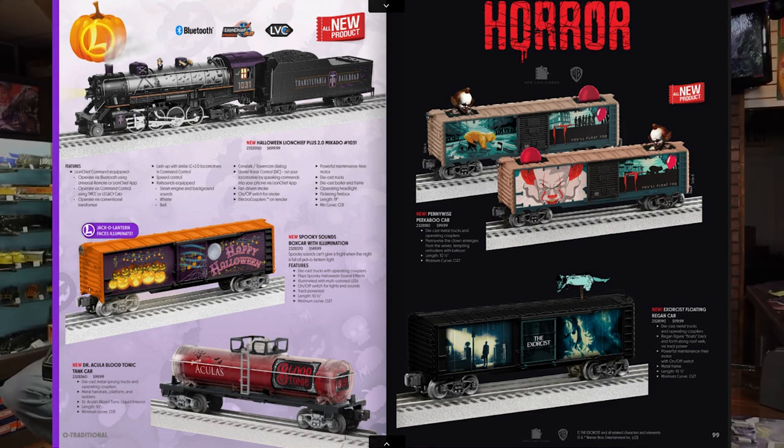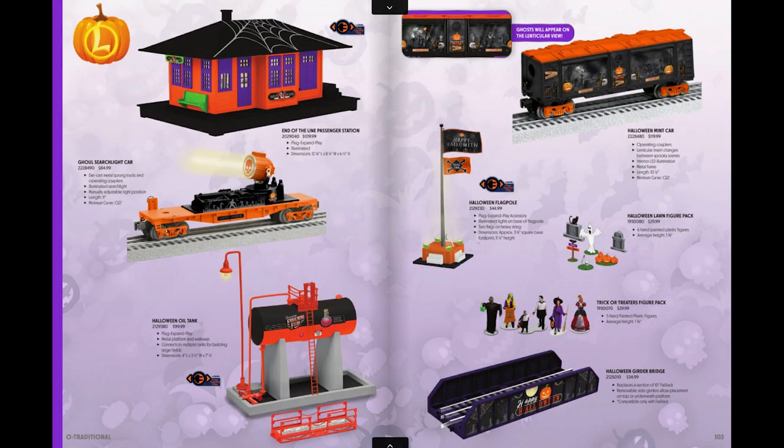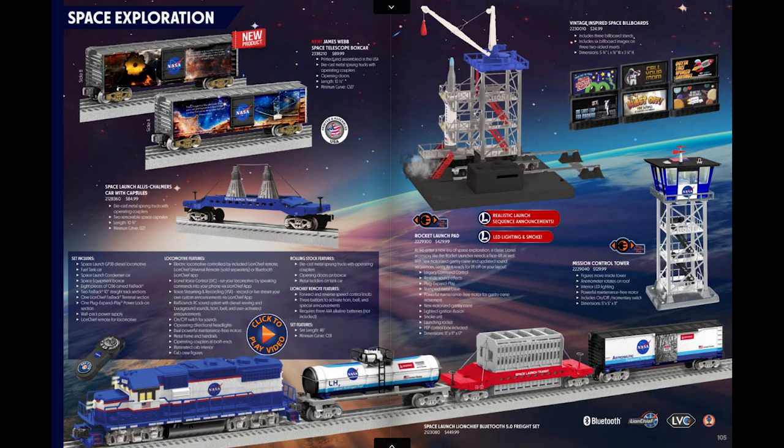Okay, what do we got after that? Another Halloween set. Yeah, this is all last year's stuff. Basically, our previous stuff. Pretty cool. Go through. Hey, what's that space set? Space one? Yeah, that's the same as what they had before.